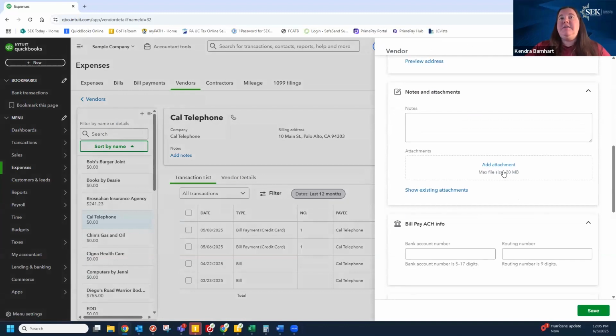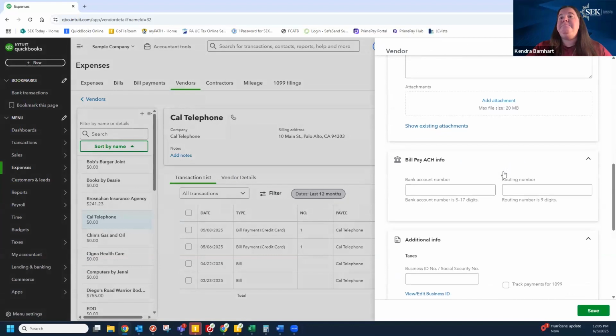So you could put a W-9. This also could be utilized if you had specific contracts, or if you had donors and you had some sort of written information from the donor that you wanted to keep track of. And again, QuickBooks Online is cloud-based, so anybody who has access to your file would be able to view this.